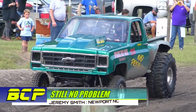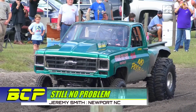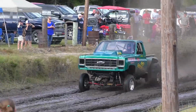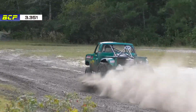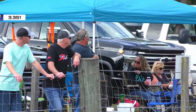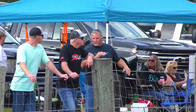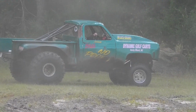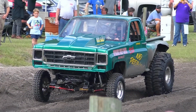Up next, Jeremy Smith back at it. Your runner-up in the previous class, now going for the top spot and still no problem. Shooting for a 3.63 with a 7, 3.35 with a 1, and look at the top-end charge. Good crowd on hand here. Look, he went all the way down to the hay bales. Look, he might have matted one over there. That's what they're down there for, keep you from going into the pines and the palms.